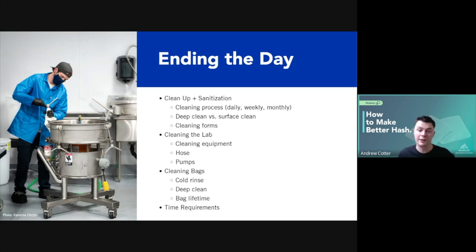And finally, time requirements. This is something I'm definitely guilty of personally, is let's say on an 8-hour shift, I don't always estimate how long it's gonna take to clean the lab appropriately. And that's gonna mean employees going into overtime or people rushing through that cleaning process. So I always tend to leave more room than less for cleaning.